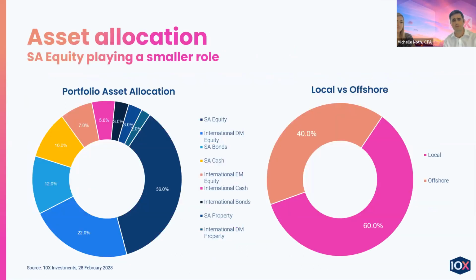From a 10x Your Future Fund asset allocation perspective, you can see that currently, as at the end of February, SA equity only made up 36% of the portfolio, but we're well diversified across other asset classes, including developed market equity, South African bonds, emerging market equity, international cash, international bonds, international property, developed market property. And most of these strategies are all implemented through the tools that Michelle mentioned earlier.